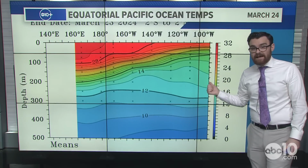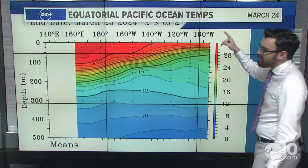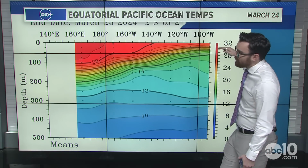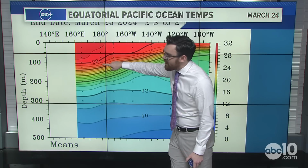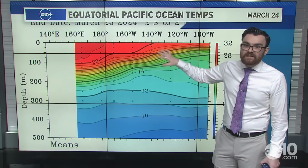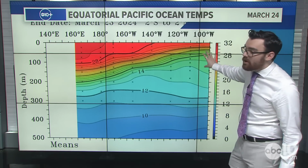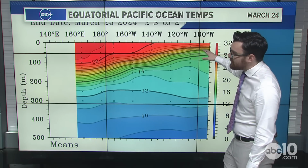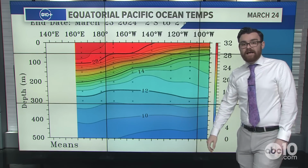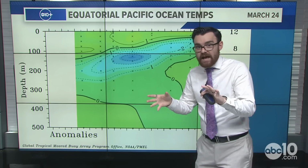But when we dig into the data, we start to see where things change. This is showing us the equatorial Pacific Ocean temperature, but also the depth. This very top line where it says 0 is the surface. Then 100 meters deep, 200 meters, 300, 400, 500 meters deep. And what we're looking at here is the temperature of the water. So this is the sea surface, this is below, and we're noticing some cooler water starting to surface. This would be like 14, 15 degrees Celsius water compared to the 28, 29 degrees Celsius water that's currently sitting at the ocean surface.